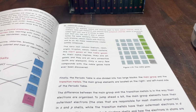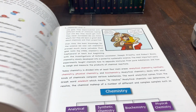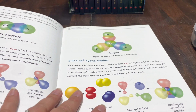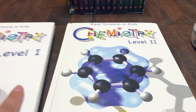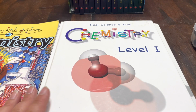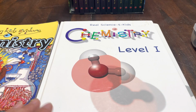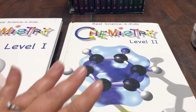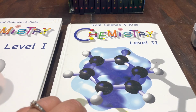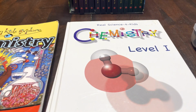They think it's really fun to understand that there are p orbitals and hybrids, and they were able to learn a lot of those concepts. So that's really great. We actually have only gotten halfway through this book because we did this whole book. We did maybe a third of Apologia before we stopped doing that, and we did a couple of other smaller ones. So we can continue with this one at a later date. I'm not sure chemistry is what we're going to be doing next year. I think we're going to move on to earth science, but highly recommend both of these and recommend this one.